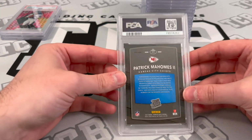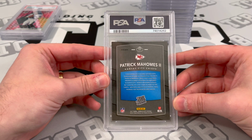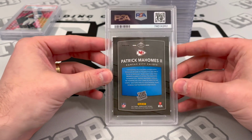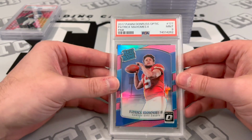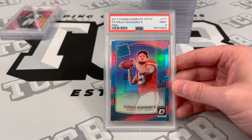This one's going to be interesting. I thought it was going to be a PSA 8. I thought it was an 8-9 potential grade. You can kind of see the whitening on the bottom right corners. Let's see. Whoa, let's go. PSA 9 on the Patrick Mahomes pink.